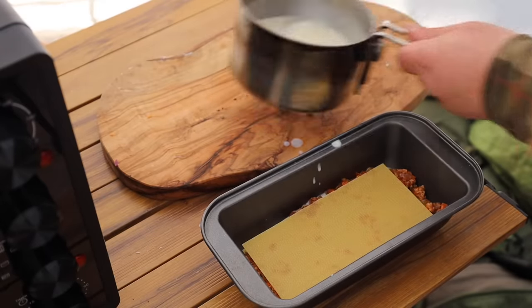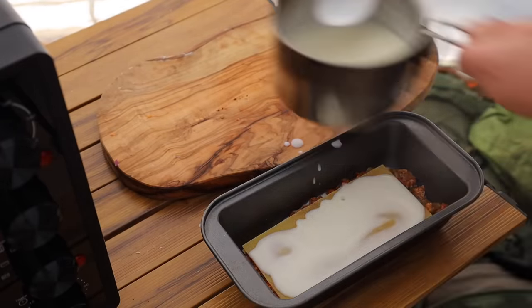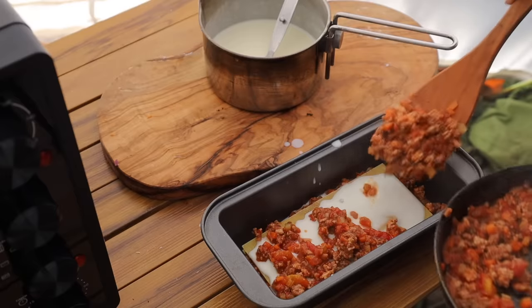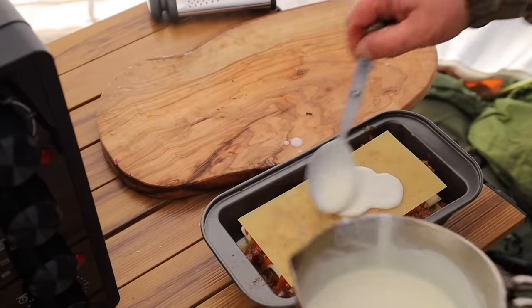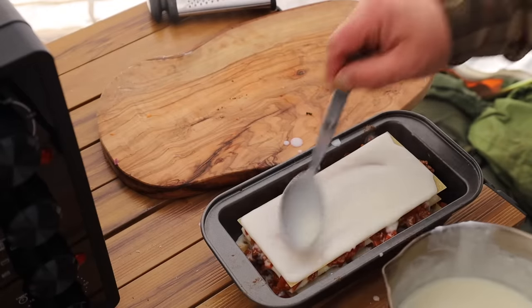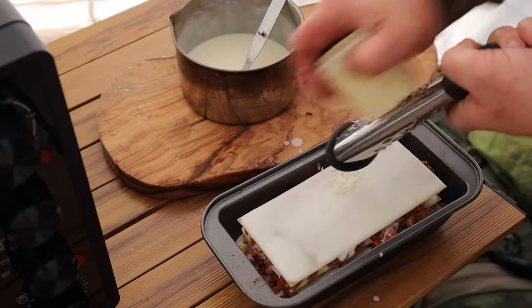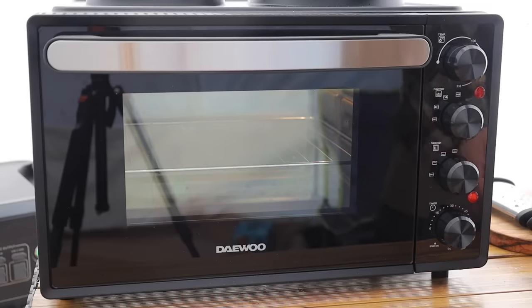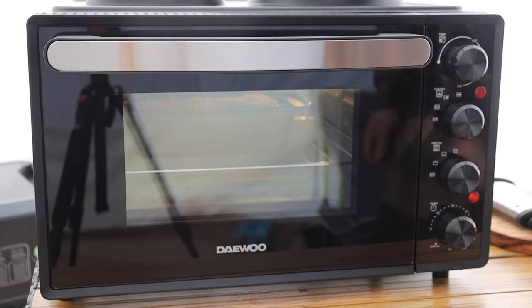Another sheet. Some more of this. And with our last layer, put in the bechamel. And some parmesan. And with the oven on, stick that in and cross our fingers.